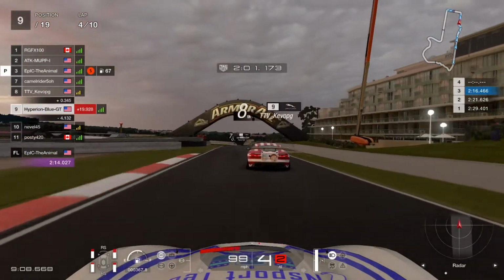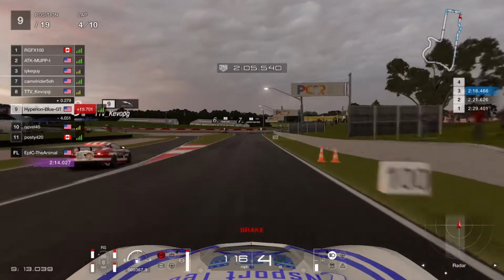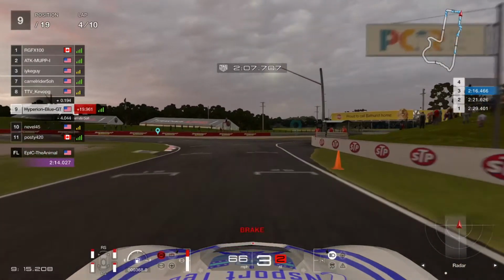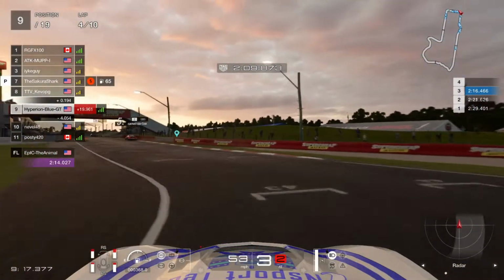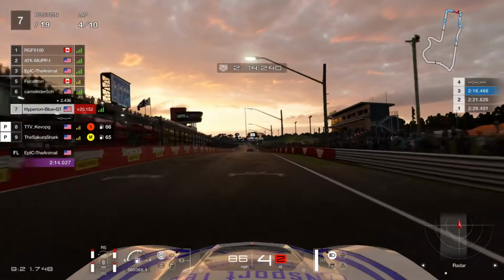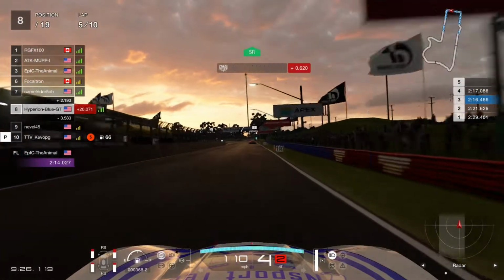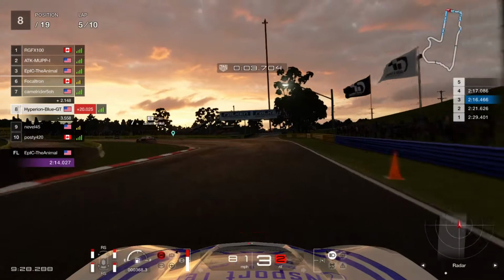Now it looks like Epic the Animal is going into the pits to change up the tires. But it is going to be quite good to see how TTB_KevilPG is about to go in as well. The Sakura Shark is now going into the pits, with the Racing Medium compound tires switched up to give a better duration to be well endured.